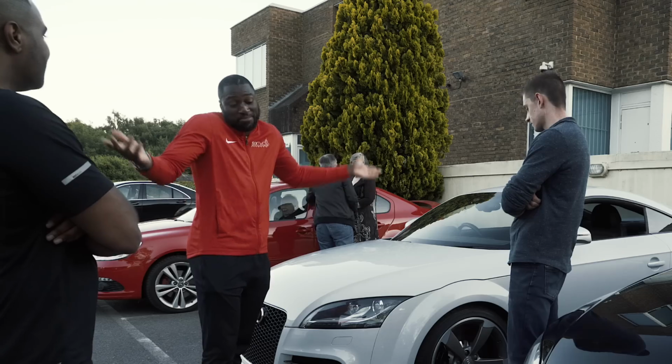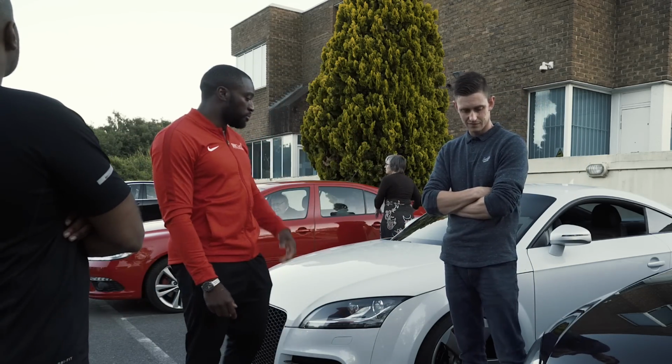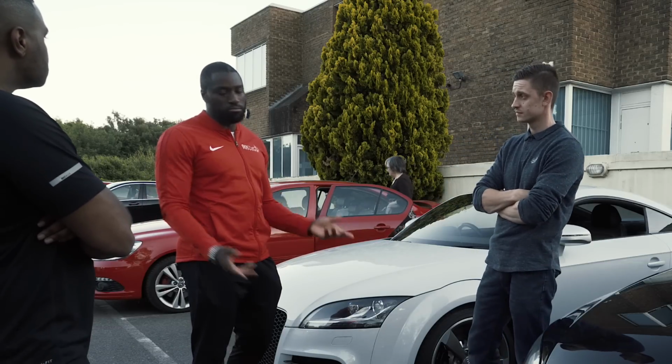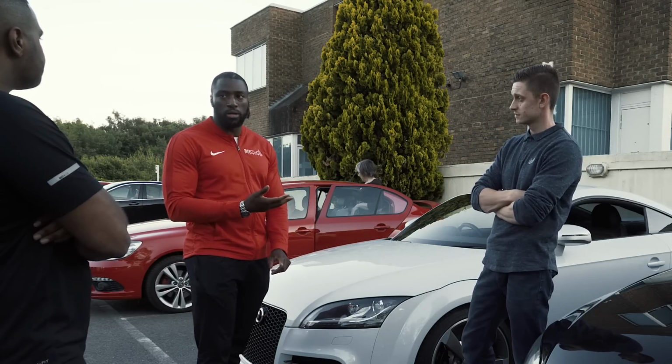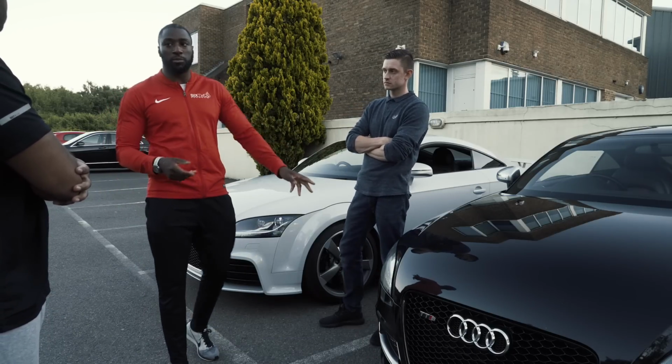You can't go wrong. It's my dream car. And obviously, as you know, TTs are my favourite car, so definitely my dream car. It does anything I expect it to do from a TT, and anything I expect from my Audi. It's got grip, straight line power, easy to handle.